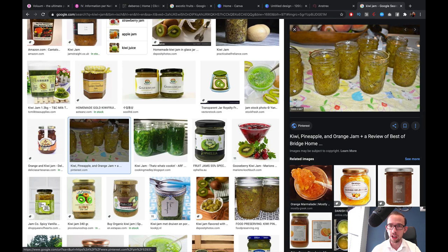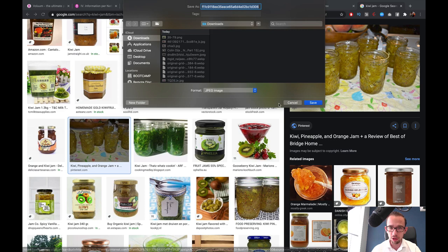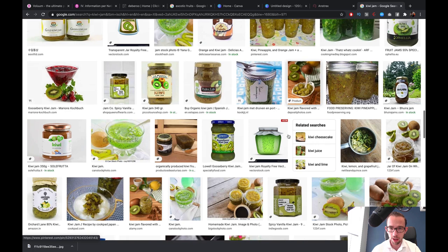Wow, this one is nice. Hey, that's a good one. Real nasty, real juicy. Yeah, this makes too much sense as a kiwi. The brown ones are gross though.